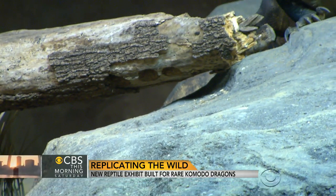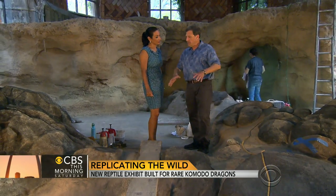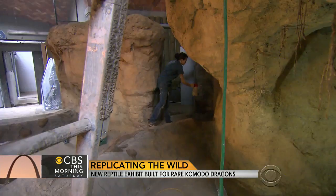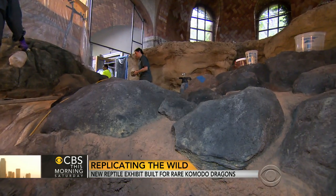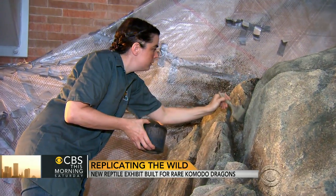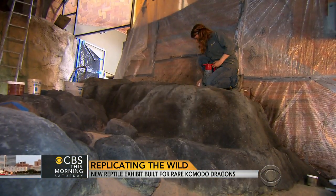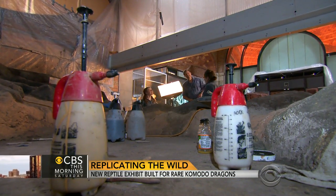To make them feel right at home, we built this out of steel, rebar and steel mesh that we then shot concrete onto and then carved the concrete into these rocks. Bronx Zoo officials literally left no stone unturned. Replicating the Komodo's natural habitat is all the handiwork of a team of artisans who planned, constructed, and then painted this landscape over the last 2 years. They're professional artists. They all have creative lives outside of the zoo, and they just love the work. We caught up with them and exhibit director Gary Smith last August.